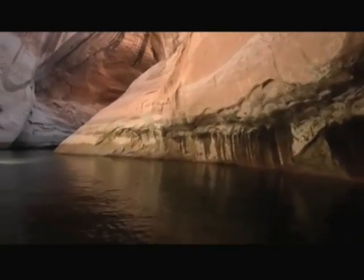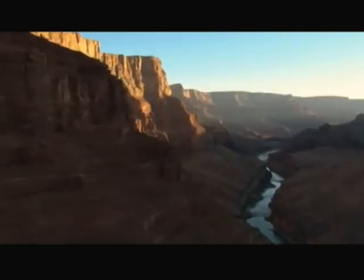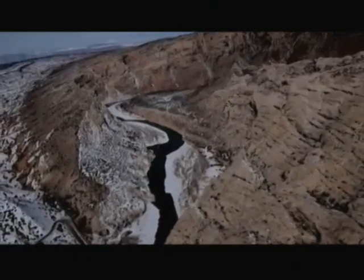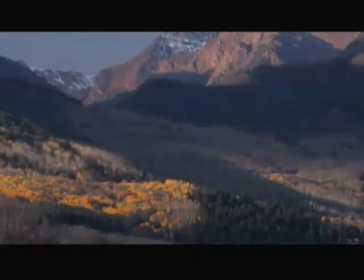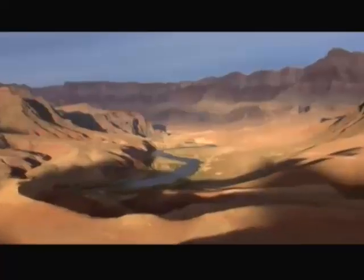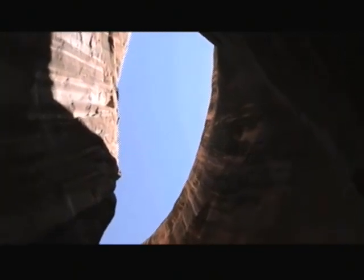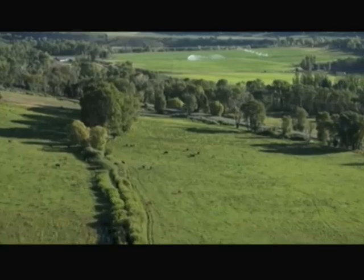I have run these canyons for 6 million years. I have traveled from the Rocky Mountains to the deserts, through scorching heat and freezing cold, from the land of the dinosaurs to fields of food.